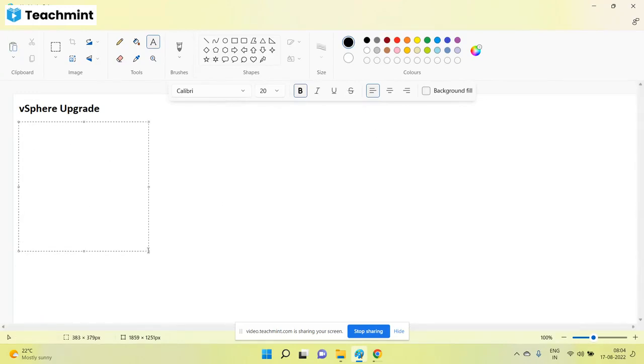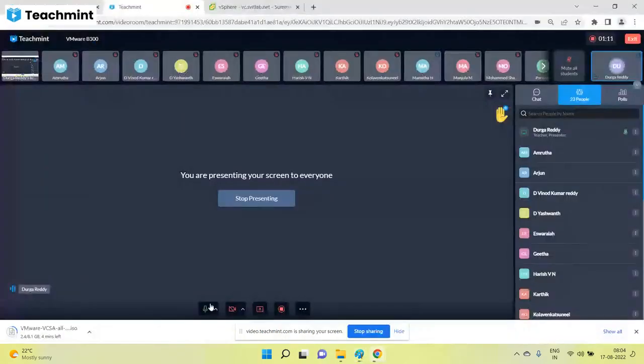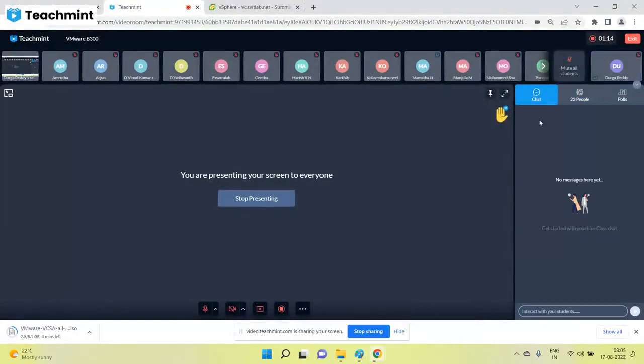When I say vSphere, what are all the components I need to upgrade? vSphere means what are all the components? CPU, hard disk? No, vSphere components. vCenter, ESXi, client and virtual machine components.